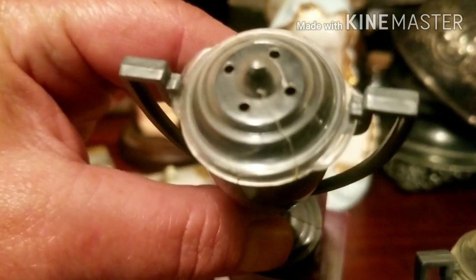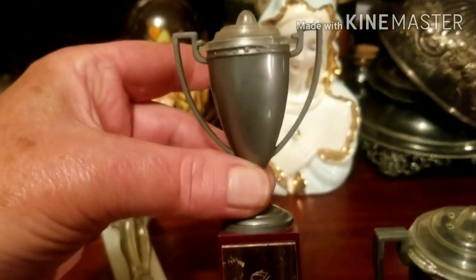Why does that always happen? Oh, here we go. See that little crack right there? Yeah, on the lid.